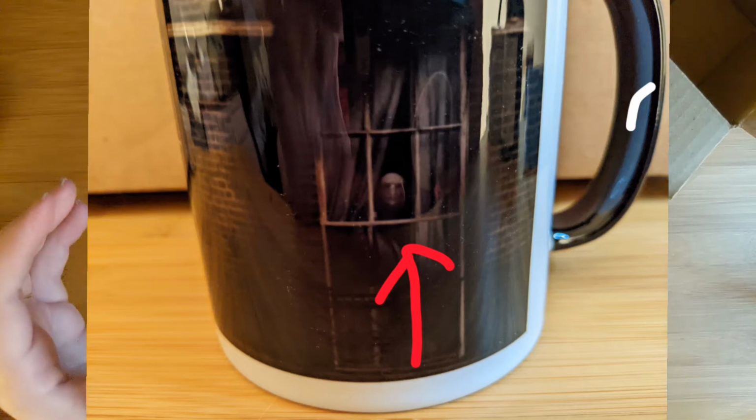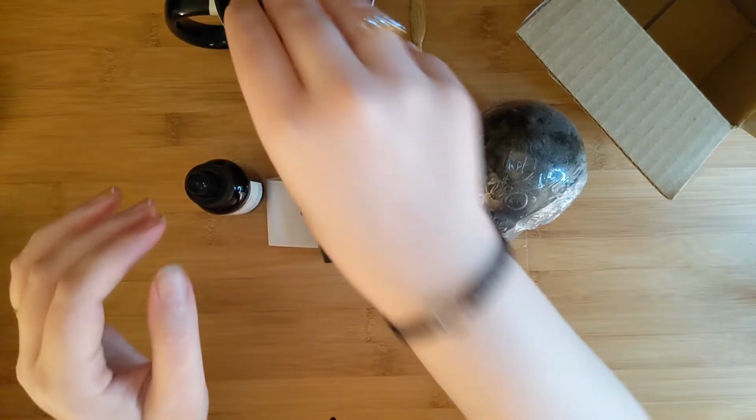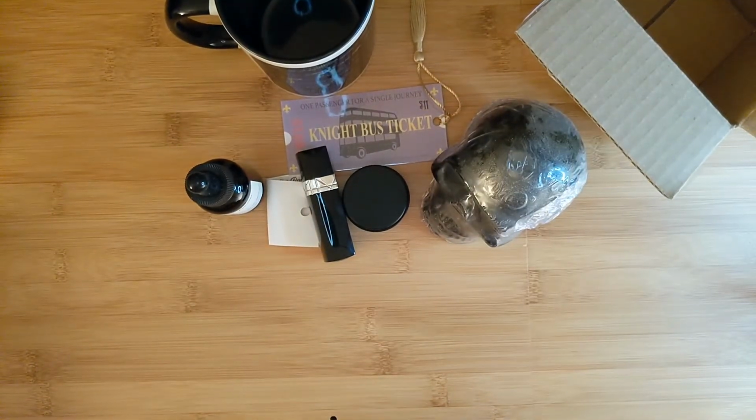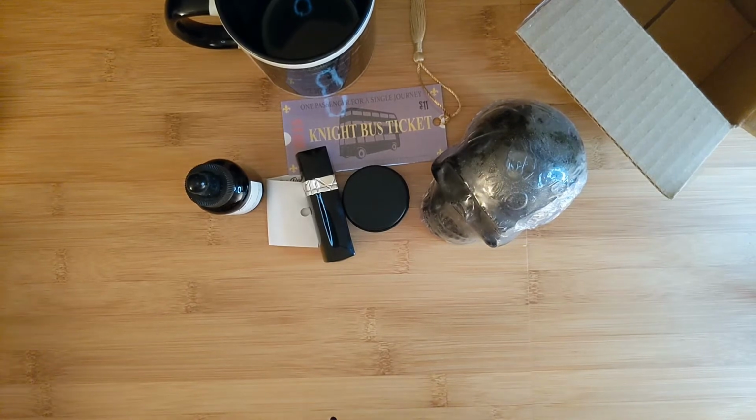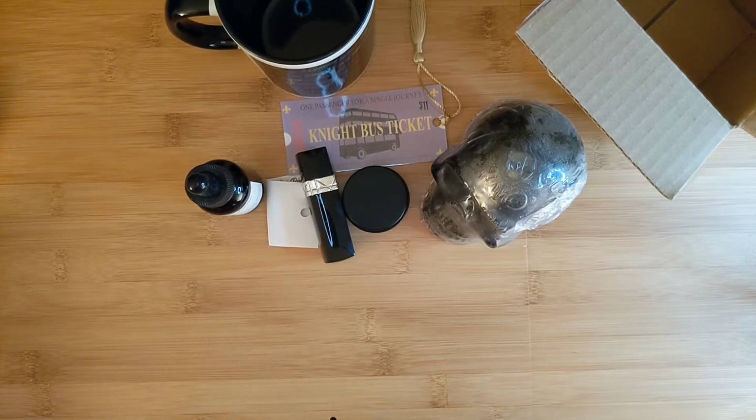Because he, unfortunately, as foul and just bad vibey as he is, he was left behind from the House of Black when they left. But I do digress. So, from the Daily Prophet, Creature poses for a photo on a mug.